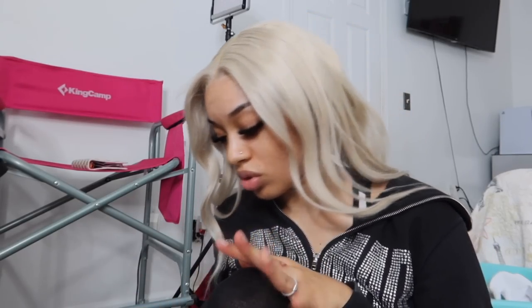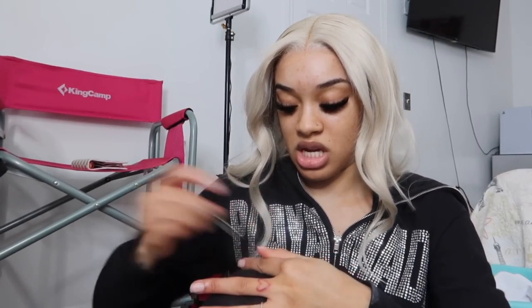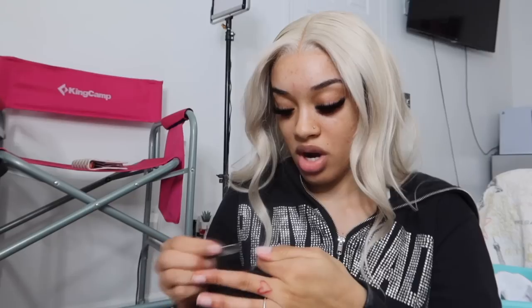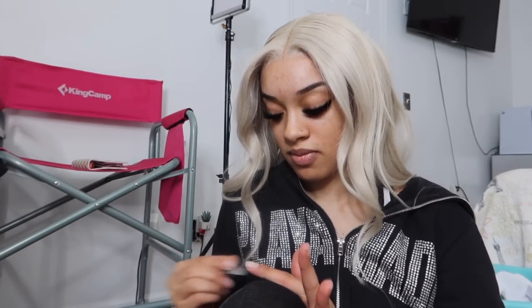I low-key want to prep one nail at a time, but I know that's going to make the situation harder, so I'm just going to do one hand. I'm filing my nail down, because you want the glue to have something tacky to stick on, because if your nail's all glossy from its natural oils, it's not going to stick. And I'm also going to file them down some, because I hate having long nails under press-ons.